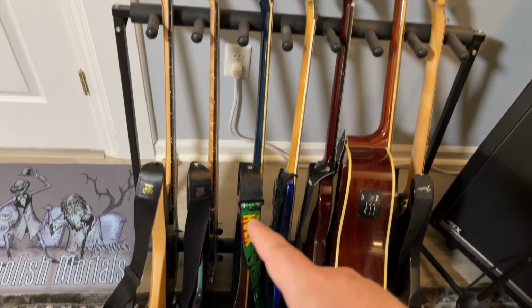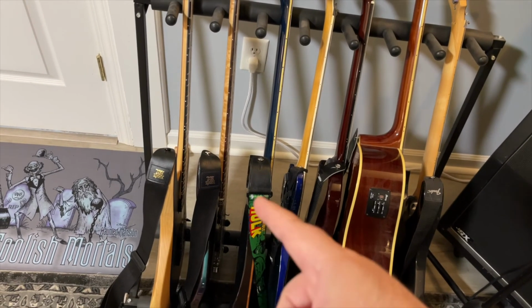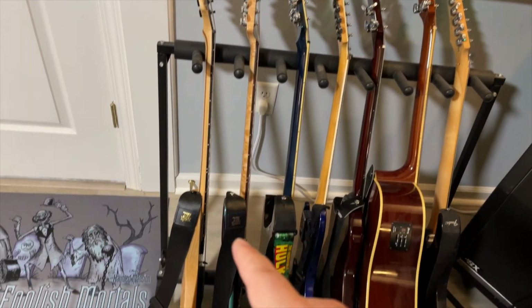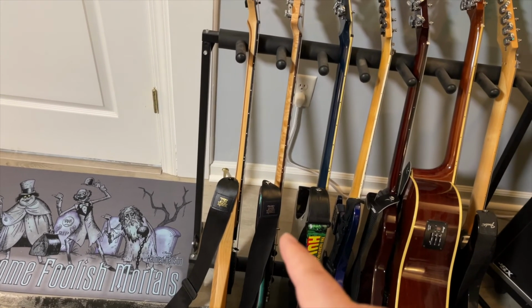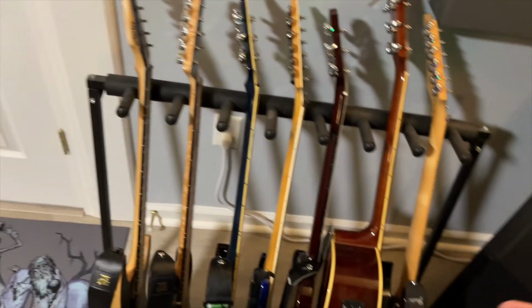This is a Schecter C1 Classic. I love that guitar. I use that one mainly. Has a cool Hulk guitar strap and everything. This is a John Petrucci Music Man 7-string guitar. And the last, my newest guitar, is a Schecter Reaper 6, because it's a 6-string. And those are my guitars.